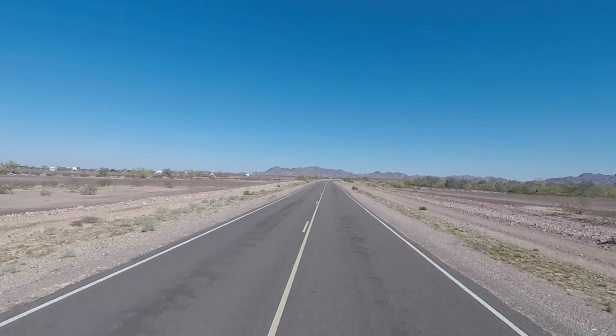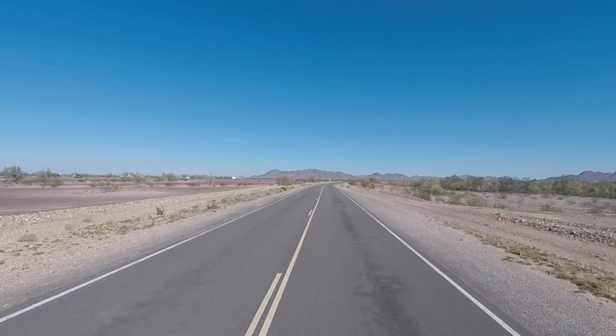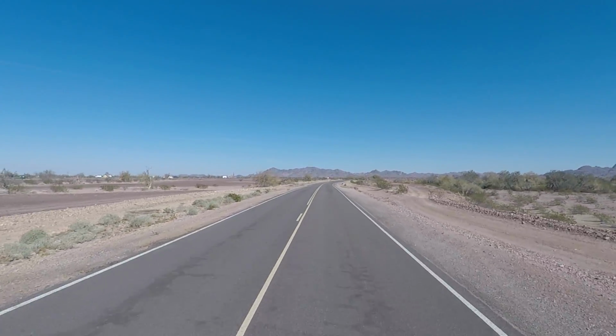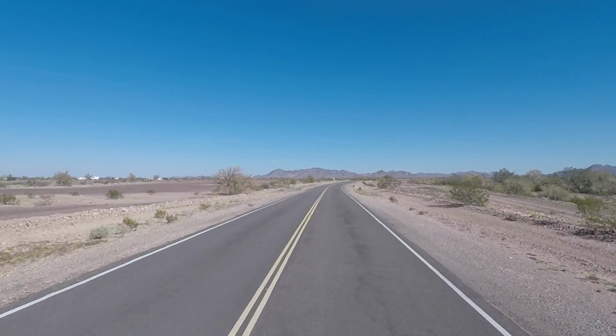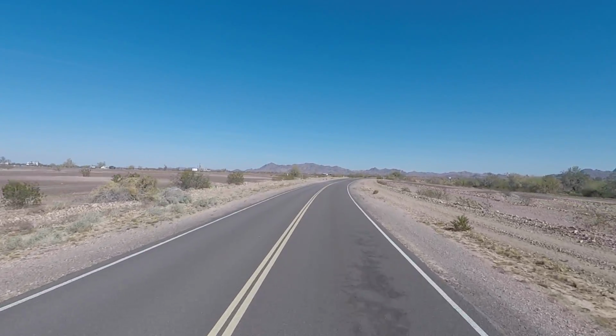About 7 miles down this road, past where we're going to stop, is where I filmed those fishermen and taglias. Then you can go over that mountain pass. There's a lot of history up here about mining and all kinds of stuff.